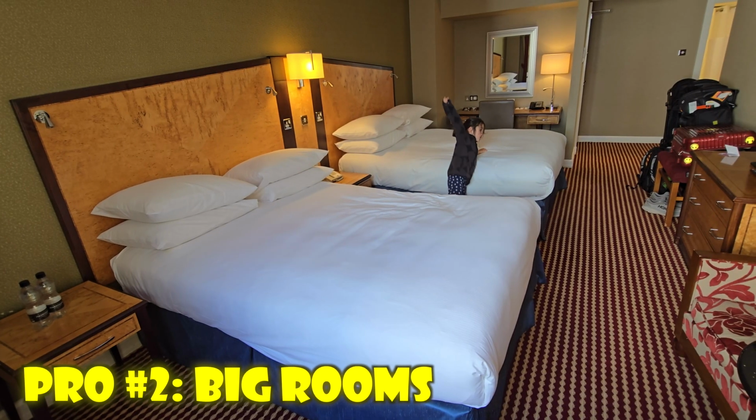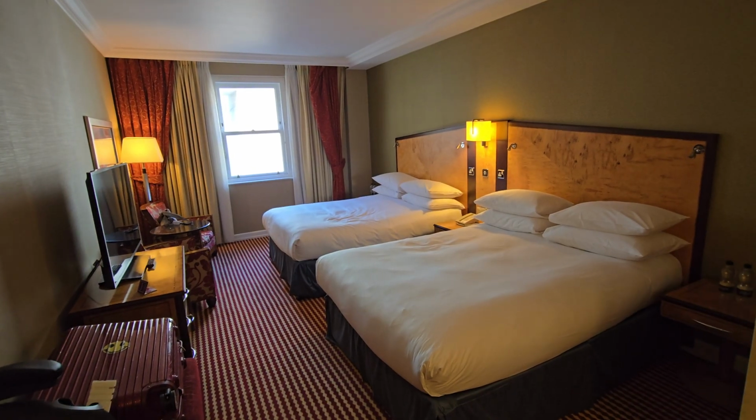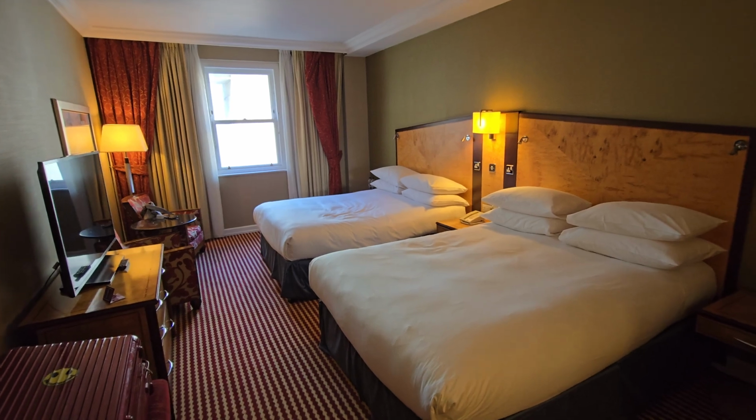The other pro is the rooms can be very large. Doesn't mean they're all large, but you can book larger rooms, which in London, many hotels are really small, and you actually often can't get rooms that have space for 3 people in many London hotels.